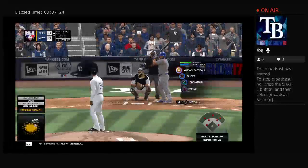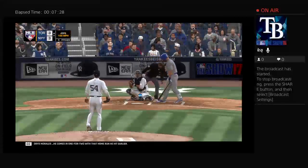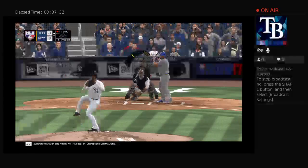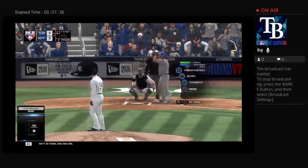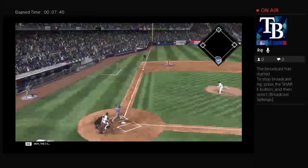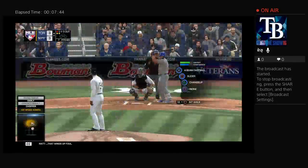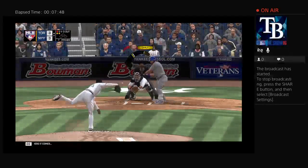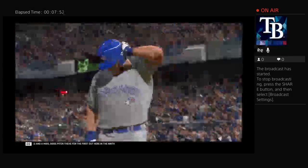Digging in, the switch hitter, Kendrys Morales. He comes in 1 for 2 with that home run he hit earlier. Off we go in the 9th as the first pitch misses for ball 1. In there, 1-1. Chapman ready, the 1-1. It's a swinging bunt up the line. That winds up foul. 1-2, here it comes. And a swing and a miss. Good pitch there for the first out here in the 9th.